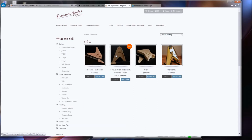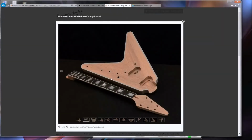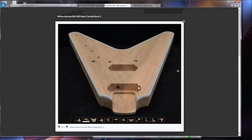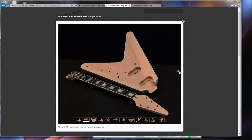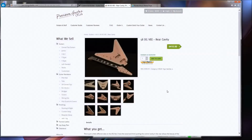One nice thing about these guys, though, is they actually have the X. I'm not even sure what the heck that is, other than some odd thing. But their flying V's are actually really nice. They have a rear cavity, very nice. That's a really nice fingerboard that they have going on here. The way they have the bodies flowing, you can tell it's not garbage. It actually looks like a good kit.